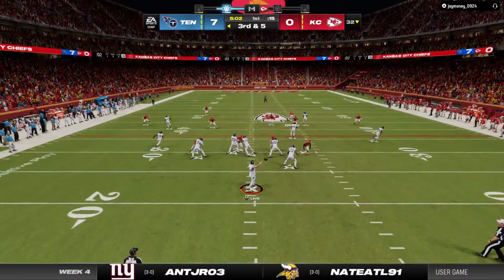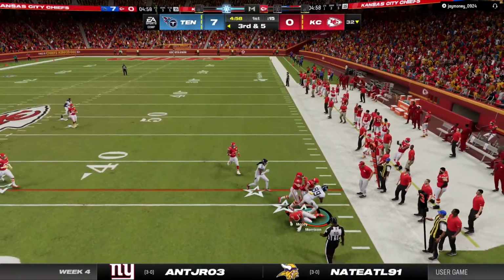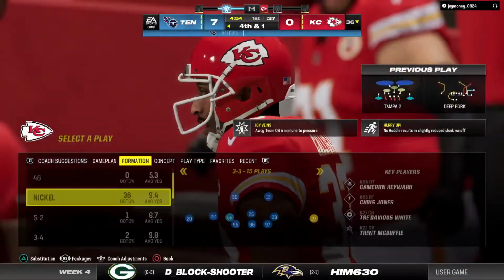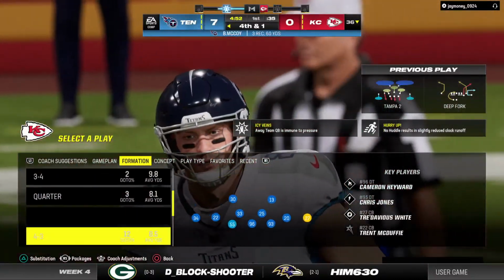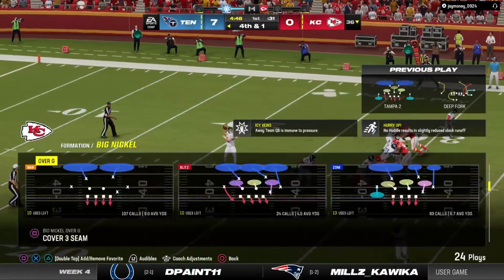Here's Levis. He's got his target. That's complete. Well, this is going to depend on the spot, but it's not a very generous one. He needs to be about a yard or so short. Short completion, just 4 yards. And it'll be 4th down.